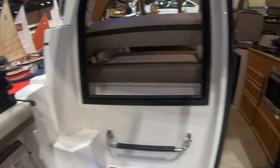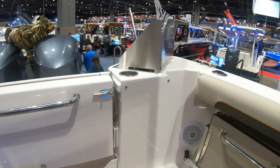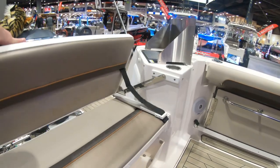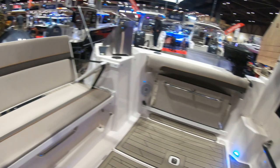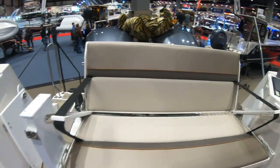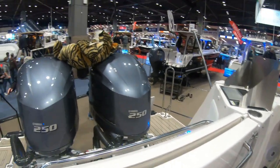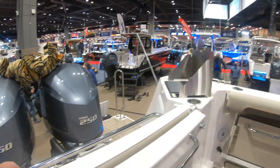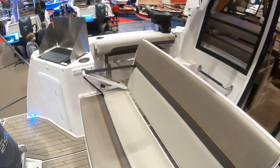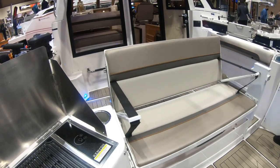Got downrigger pads and plugs all set up for fishing. Stereo system. Really like this back seat. It opens up the cockpit. Tons of seating up here for guests while you're talking. Or you can move the seat the other direction and face stern. That way you have a place to sit down while you're cooking dinner.